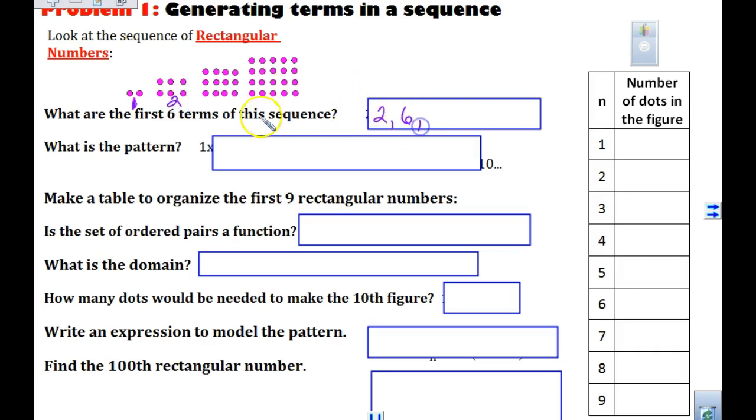6. The next one is a 4 by 3, which is 12. And the next one, if we're going across, we got 5 by 4, so we got 20. If we were going to continue, the next one would be 30. So we got 1, 2, 3, 4, 5. After 30, we would have what? 42.